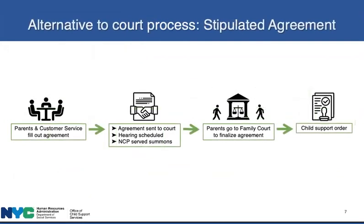Now, there is an alternative to going to court with all the uncertainty that that involves. And this is something that OCSS developed during the pandemic, which is a stipulated agreement. The parents can come together with a customer service representative from OCSS to fill out an agreement. That agreement will spell out child support using the exact same guidelines that are applied by the support magistrate in family court, because there's a very set formula.